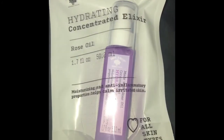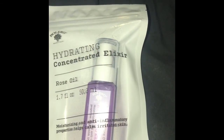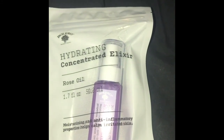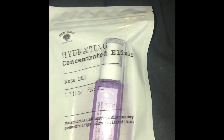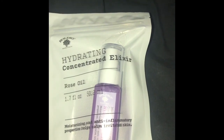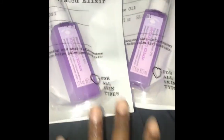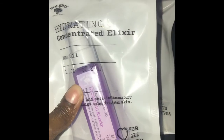I got 2 of these, and this just says that it's hydrating concentrated elixir, which is rose oil. It says that it moisturizes and has anti-inflammatory properties, helps calm irritated skin. So it says it's good for all skin types. So we're gonna see what that does. They had 2 left and I got the last 2.